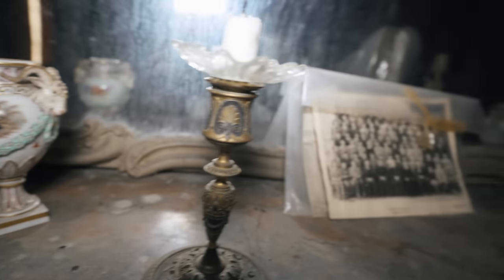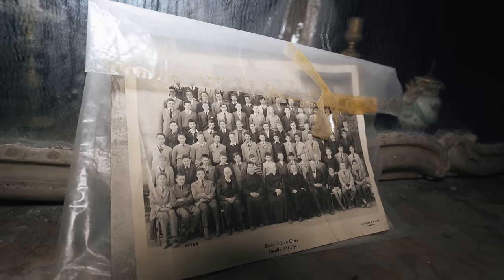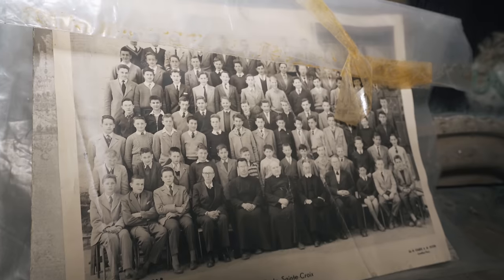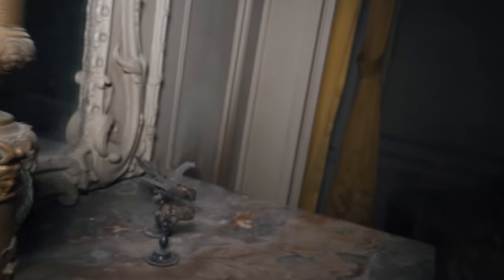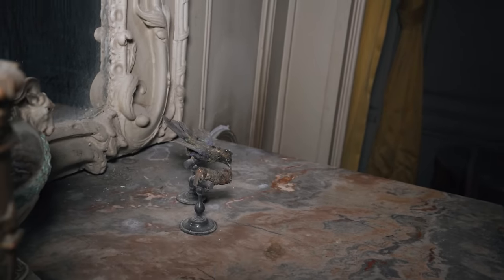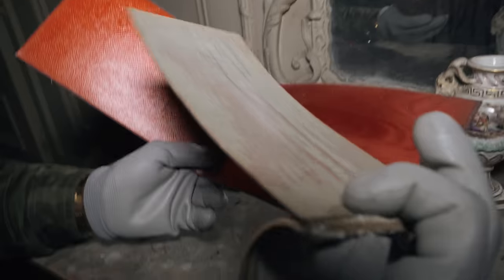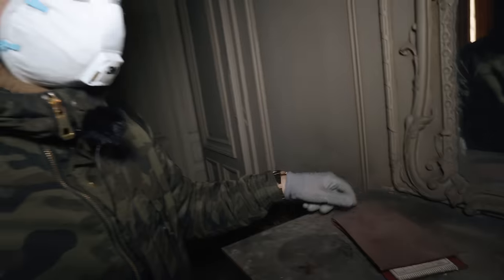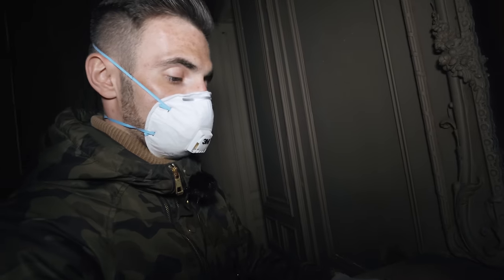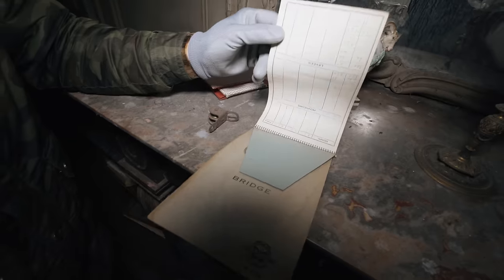Wow. This was actually an old class picture in school. And when is it dated from? 1954, 1955. Yeah. Probably the last family generations that lived there. Also some tiny stuffed birds over there. And we found some old notes. Yeah, well, this is a point system. And this point system was for... I found it. Well, it's actually for billiards. Yeah, bridge. Bridge, okay. Yeah. Like playing a game of bridge.